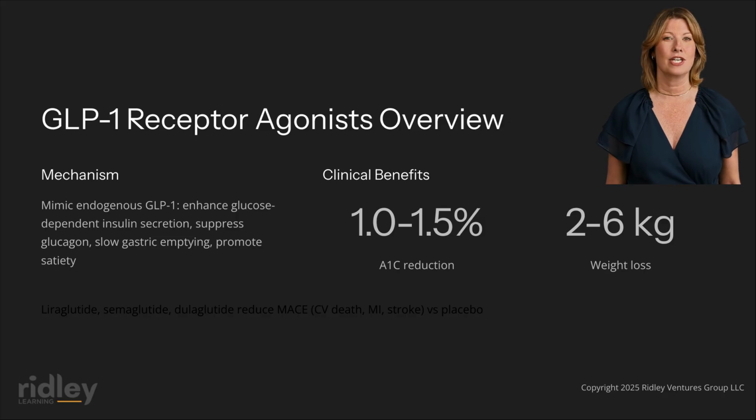Now let's examine GLP-1 receptor agonists in detail. Glucagon-like peptide-1 receptor agonists represent a transformative class of diabetes medications that have rapidly assumed a prominent role in treatment algorithms based on their favorable efficacy, safety, and cardiorenal outcomes profiles.